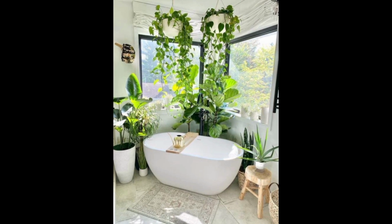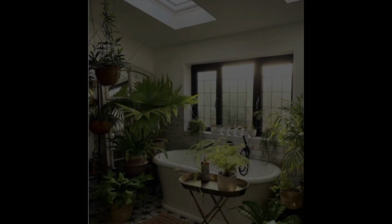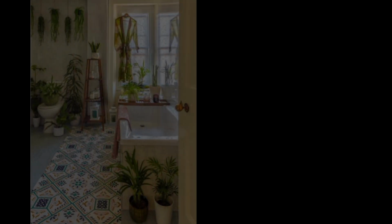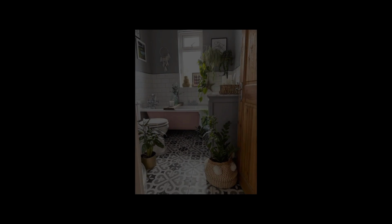Creating a soothing and aesthetically pleasing bathroom with plants and decor can greatly enhance the overall ambience. Here are some ideas. 1. Succulent collection: arrange a variety of succulents in different shapes and sizes on a windowsill or a dedicated shelf. They thrive in the humid environment of a bathroom.